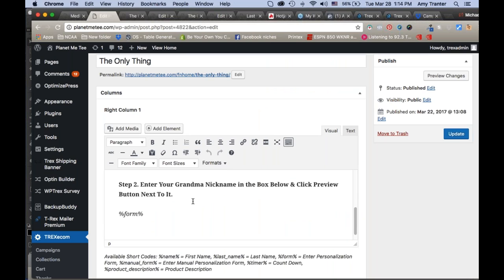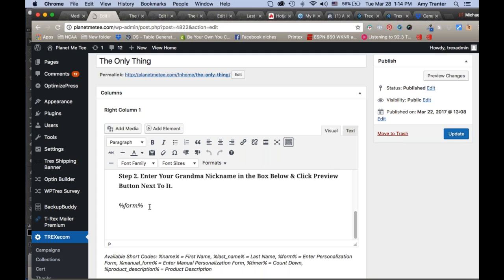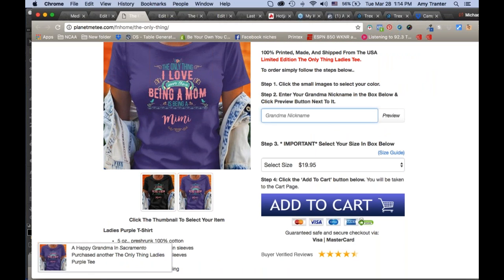Right under there, if you are doing a personalized design, obviously you want to have that short code for that box to show up. And then in the right column 1, that's all you want. So we have these three things really: your description, the two directions there, and then the grandma nickname and name preview.